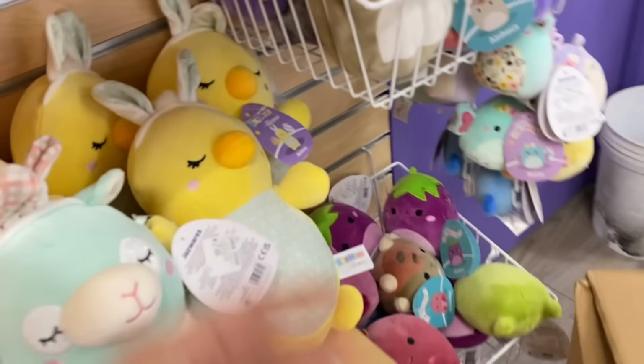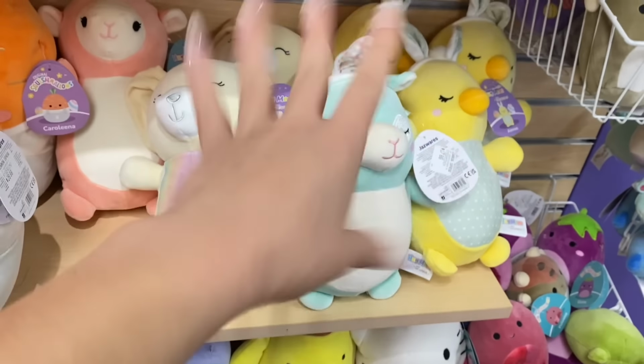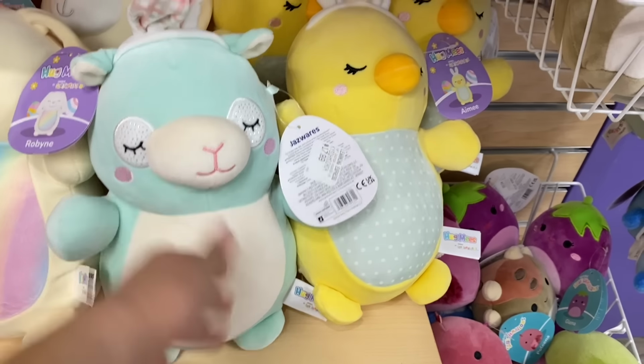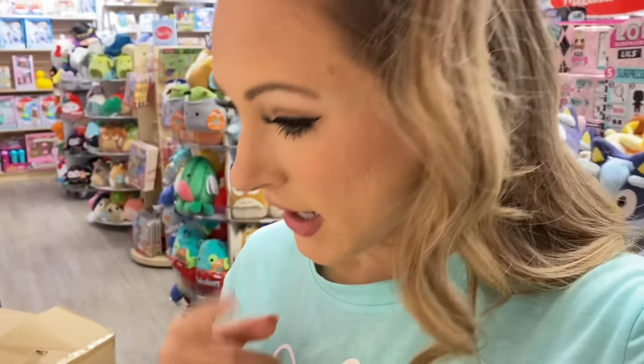How do you guys feel about the Hug Me Squishmallows? Do you love them? Do you hate them? Are you just eh about them? I'm kind of eh about them. They've never really been my favorite. I like the originals of everything. That's just me. Let me stop and actually think for a second, because sometimes it's hard to think about what I actually want to get while filming and trying to be entertaining.